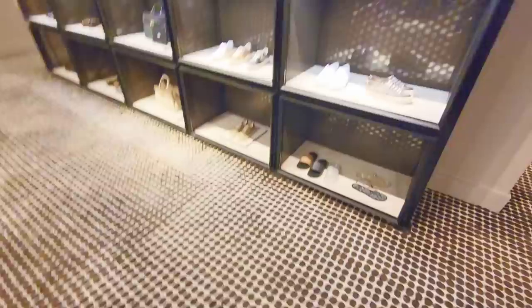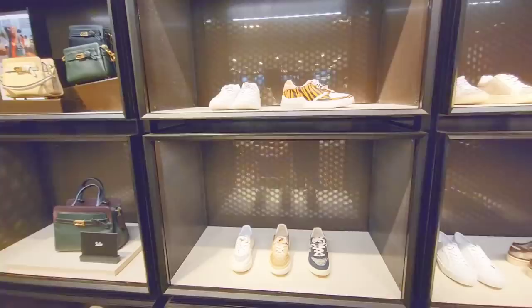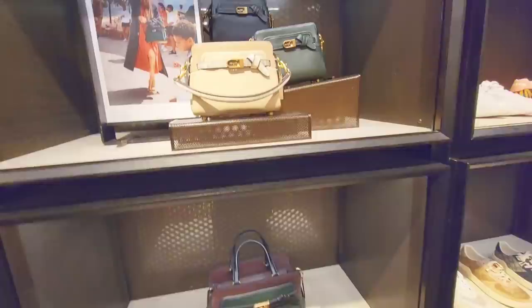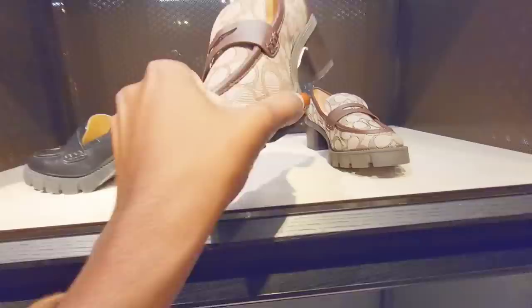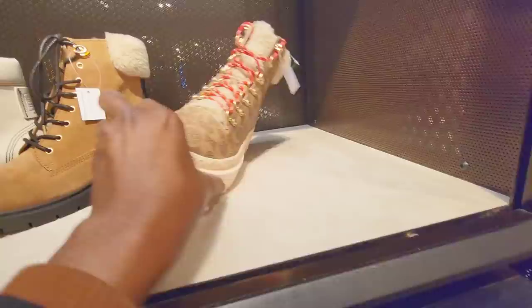Here are some shoes from Coach. This is the Tate style. I am not a fan. More shoes. This shoe I'm still undecided about. Sometimes I like it and sometimes I don't. I feel like it's something that goes in and out of style a lot, but I don't know. I don't think it's my thing.